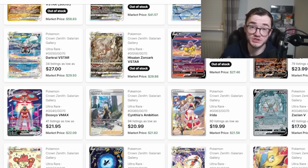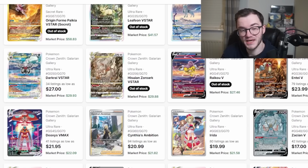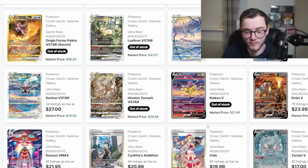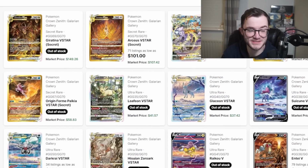Irida, which is the most expensive Japanese version, $21. So overall, these are all pretty good. I always say a set which has a bunch of cards over £30 and then £50 and £100 are usually really good. So 30, let's take a look. What, Hisuian Zoroark? So we've got 1, 2, 3, 4, 5, 6, 7, 8, 9, 10 cards over 30. Pretty good going. And then you got 5 cards over 50 and 3 cards over 100.